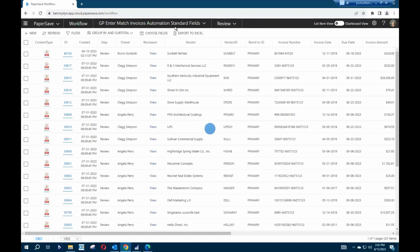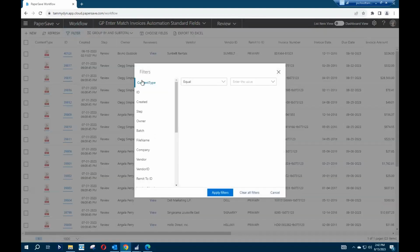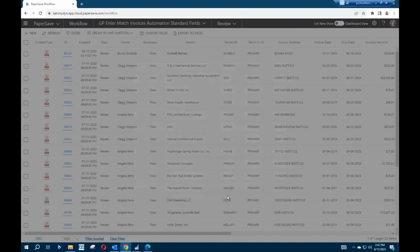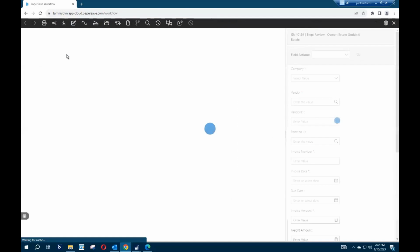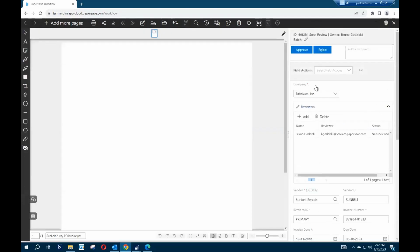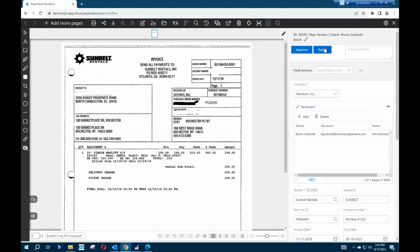Again, I get to see and do everything because I'm an admin, but if this was Bruno he would only see his invoices. So let's go ahead and narrow this down to Bruno. When he comes into PaperSave, he might only have the ability to look at his documents. And when he looks at this, he can hit approve or reject. If he has to reject something because he's not going to agree to whatever's on the invoice or those items, he has to put in a reason for rejection.